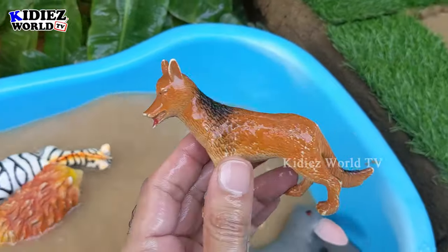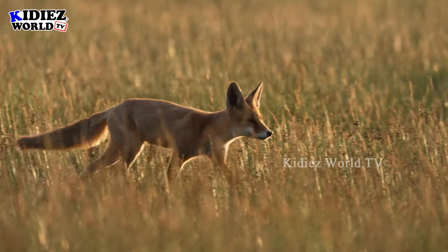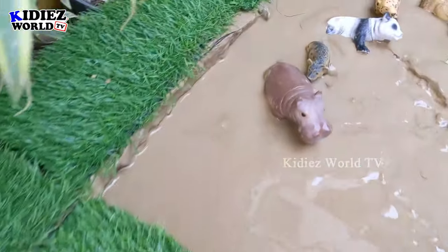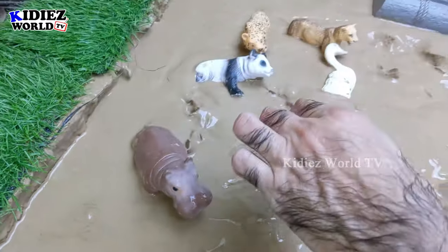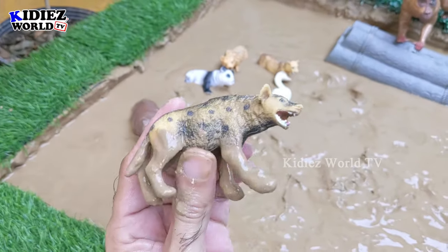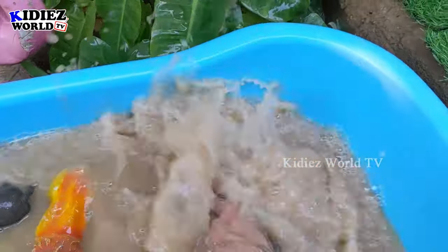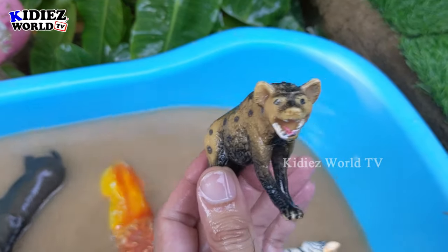Here we go. Fox. Because this hippo is so big and a very wild animal. Wow, let's grab this hyena. And look at this hyena. A little, but right now he's very dirty. Let's watch this little carnivore animal. Here we go. Hyena.